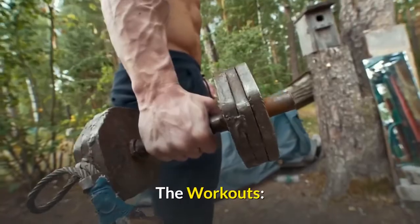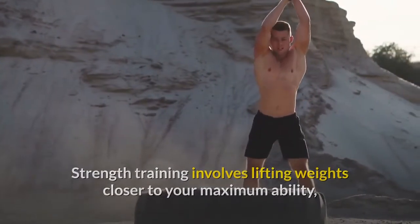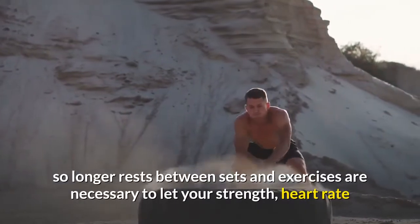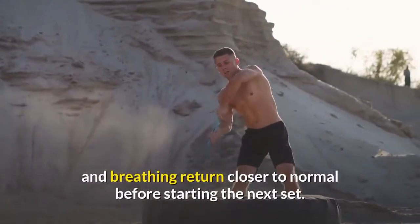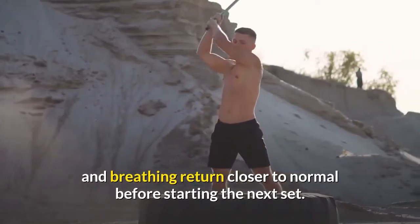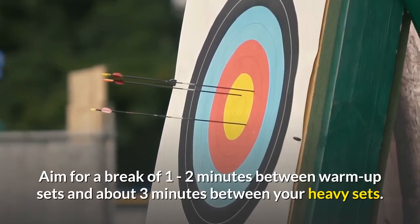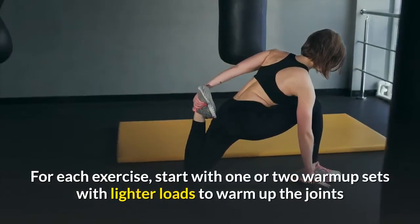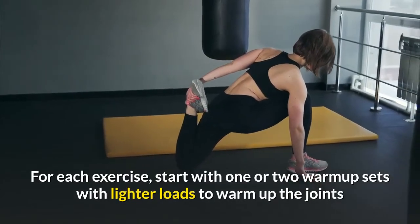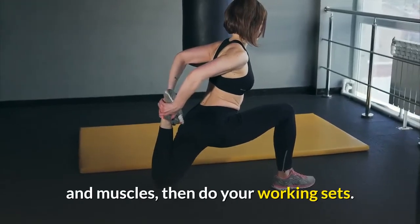The workouts. Strength training involves lifting weights closer to your maximum ability, so longer rests between sets and exercises are necessary to let your strength, heart rate and breathing return closer to normal before starting the next set. Aim for a break of 1 to 2 minutes between warm-up sets and about 3 minutes between your heavy sets. For each exercise, start with 1 or 2 warm-up sets with lighter loads to warm up the joints and muscles, then do your working sets.